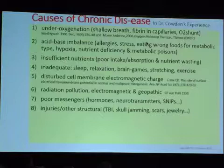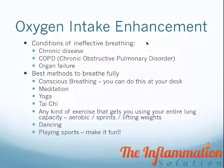Number 5, he had disturbed cell membrane electromagnetic charge. That's talking about your phones in your pocket, for example, or against your brain. When we take phone calls, it's really important to use the wire, the earphones, not hold the phone against our faces or ears the whole time. And turn off Wi-Fi at night. I'd heard of this, but until I'd seen all the science behind it, I wasn't really adopting it. Now I put my phone into airplane mode at night. Then there's radiation pollution, electromagnetic and geopathic, and poor messengers, hormones, and neurotransmitters, and then we have structural injuries, which can actually lead to the breakdown of the immune system and disease.